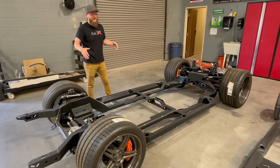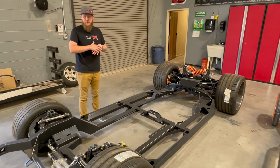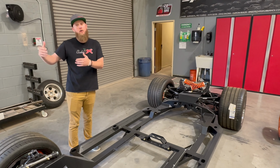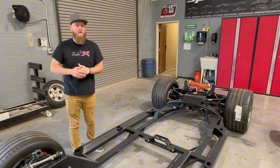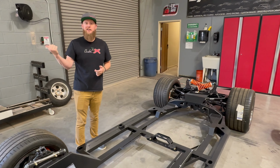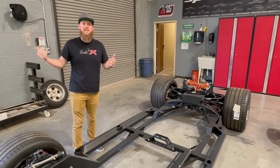We've tried to design this to encompass any kind of style, whether it's a simple resto mod, a full-blown pro touring build that's going to be on the track most of its life, or something that you and your honey are going to hop in and just go get a Sunday ice cream.